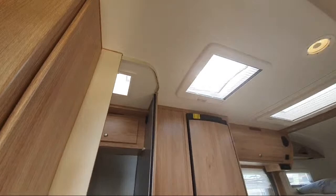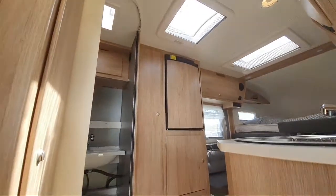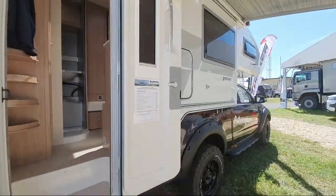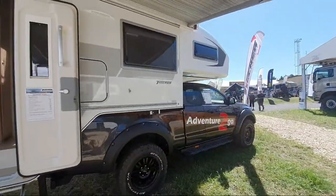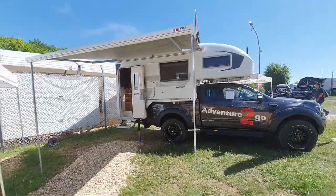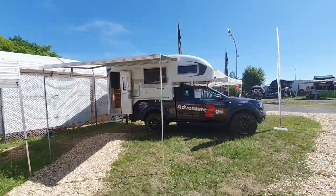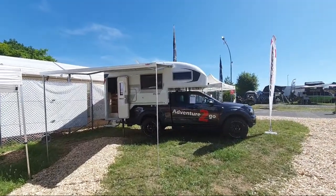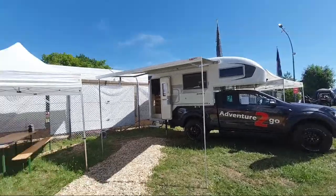Now, the point of me showing all this so quickly is to make the point about what you can do with a vehicle which has a really small footprint, as this one does. We'll have a look at another one. I'll do a video in more detail on this later.